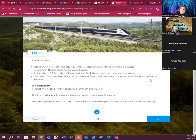Fares: Book early, no flex fare, easiest way to travel. Excellent value for those traveling on a budget. Leisure fare, flexible tickets for the leisure traveler. Business fare, full fare tickets offering maximum flexibility to change travel dates or get a refund. Pass holder fare available with a rail pass covering France and Germany or France and Luxembourg, depending on the route.